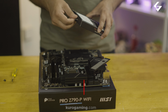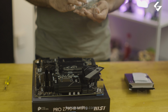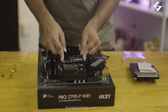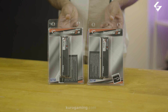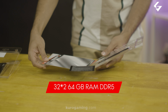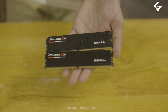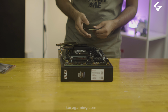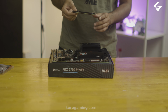For storage, we've got 1TB of Western Digital Black SN850 NVMe. This storage powerhouse is a speed demon, ensuring lightning fast load times and seamless data transfers. Teaming up effortlessly with the motherboard, our RAM is the secret sauce for efficiency. Thanks to our high-speed RAM modules, get ready to experience the smoothness and speed essential for a gaming adventure with no hiccups.